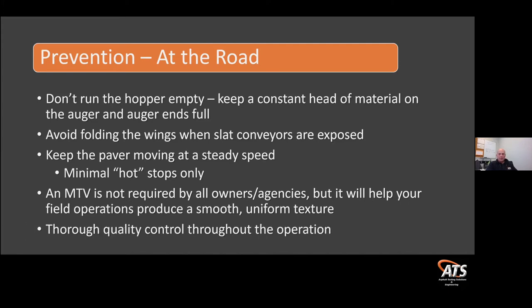Thorough quality control throughout the operation. So we need some good QC people out there that know what they need to do and continue to pay attention, tracking the spread rates. If we keep a good monitor on our spread rates, we know that we're getting the right amount of mix down, then we're probably not getting segregation. Or we have the right flow through the paver. So good, thorough quality control, monitoring the temperatures and all that is really going to help us out in preventing segregation out on the roadway.